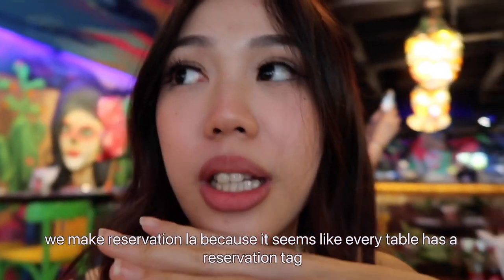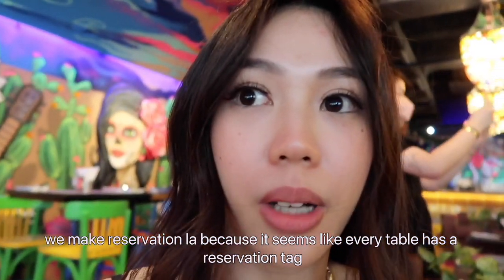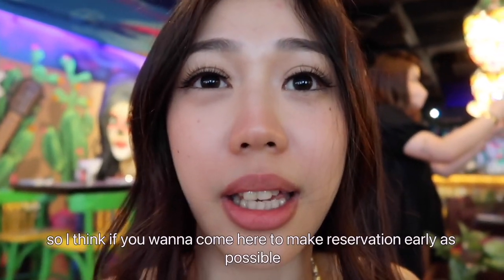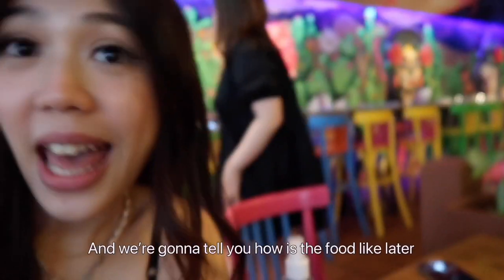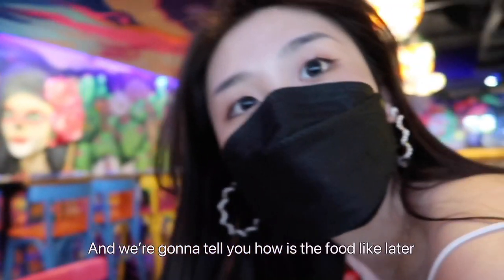We made reservation lah because it seems like every table has a reservation tag. So I think if you want to come here, you have to make reservation as early as possible. And we're gonna tell you how the food is later.